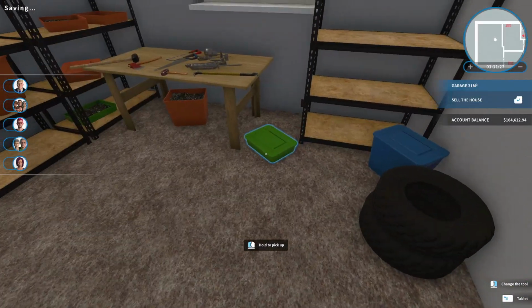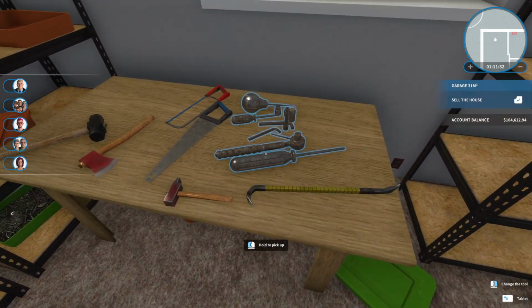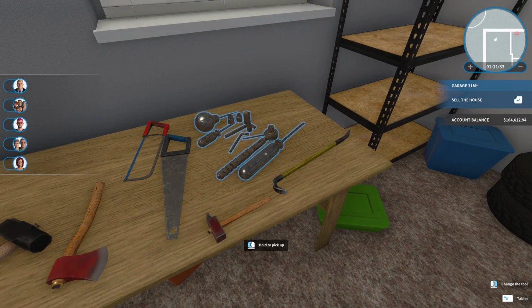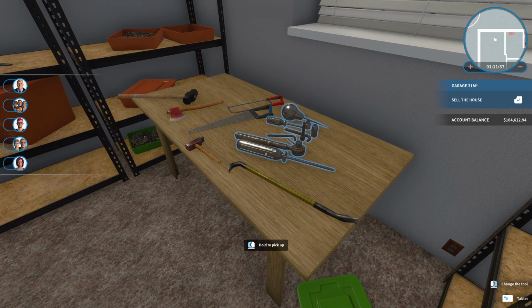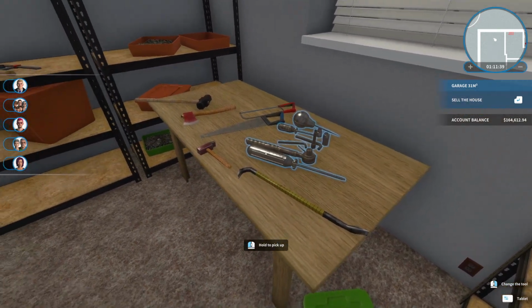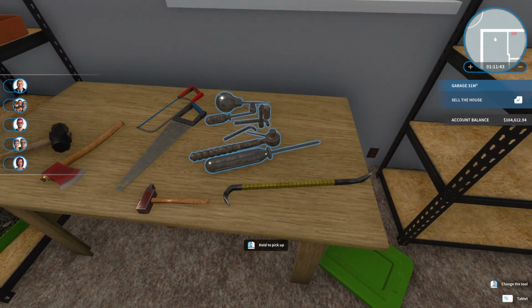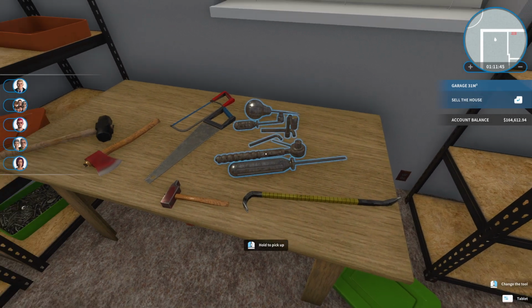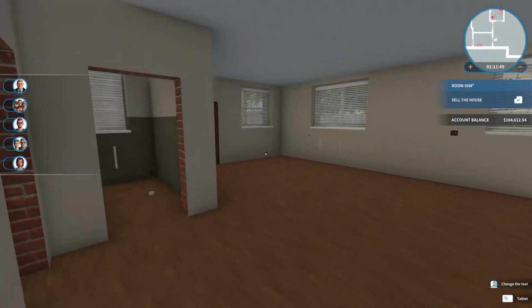That is nice. I don't know what I'm going to do with all this junk either. I don't know if I want to keep it. Like, what is this? Is that a massive screwdriver? Oh, gosh. That thing's as big as this crowbar almost. Oh, man. Okay. We'll deal with that in a bit.